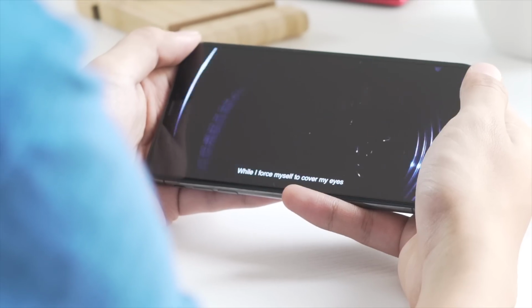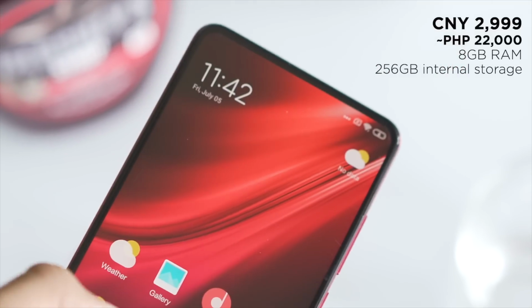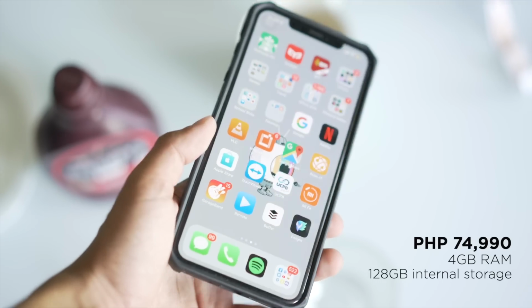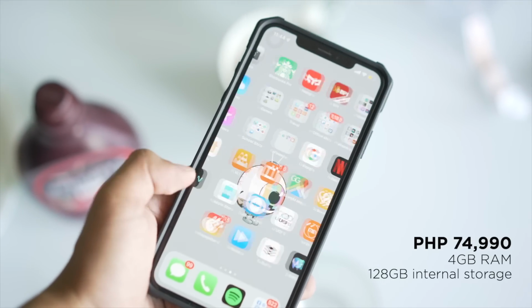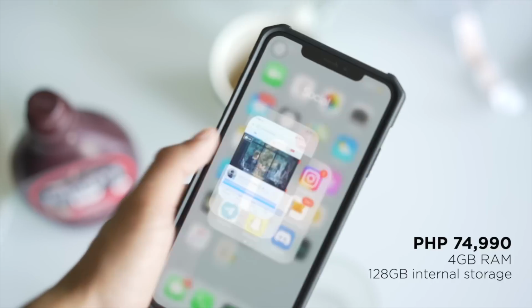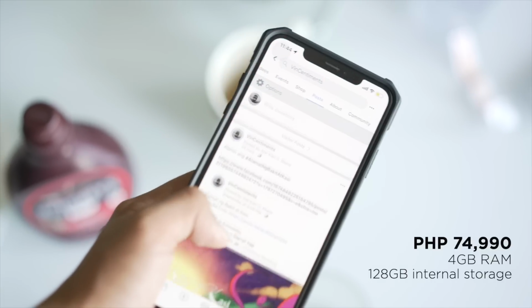Alright, now to conclude this video, we're checking out price. The most expensive Redmi K20 Pro is priced at 2,999 Chinese yuan, which is around 22,000 pesos when converted. The iPhone XS Max starts at 74,990 pesos. That is a big difference. Like, what the hell? I could just buy a phone and a laptop, you know?